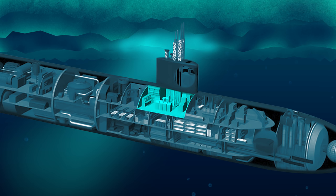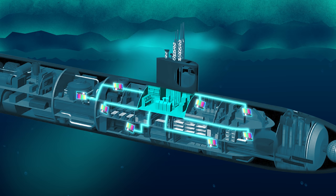Sonar operators do their thing here in the control room. This information is processed and then distributed on monitors throughout the boat. For this discussion, we'll be located down here in the officer's wardroom.